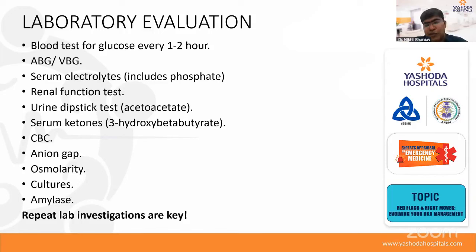Most of the patients presenting with diabetic ketoacidosis also tend to be very dehydrated. And sometimes the urine output is very reduced. When there is no urine output, it becomes difficult to use a dipstick, and that can delay our diagnosis. So serum ketones can help. Capillary serum ketones can be done easily these days.